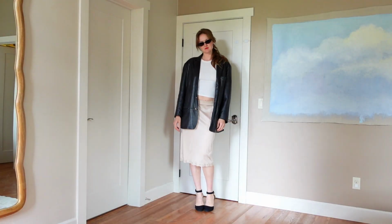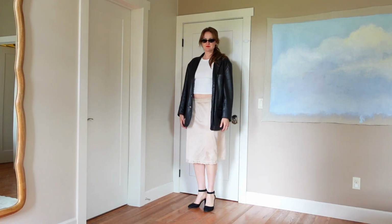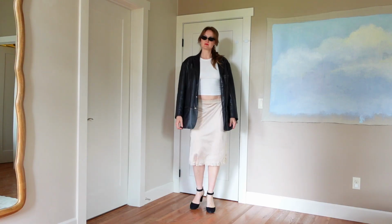And this is another fabric. Is leather a fabric? It's another fabric that just gets better with time. Like this is so buttery soft, and also it's oversized. This is a Goodwill jacket.